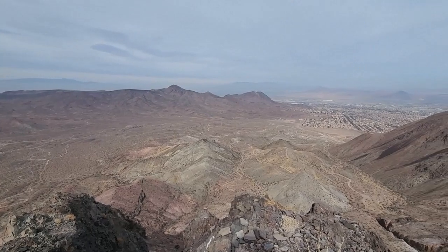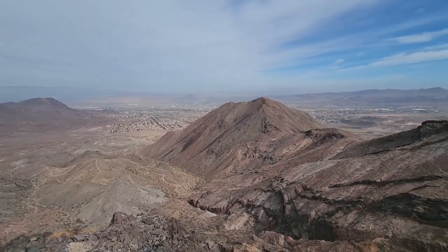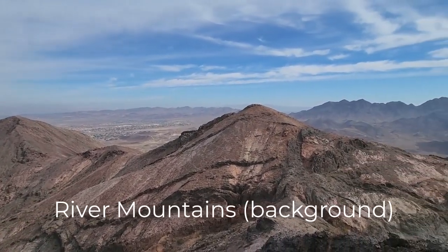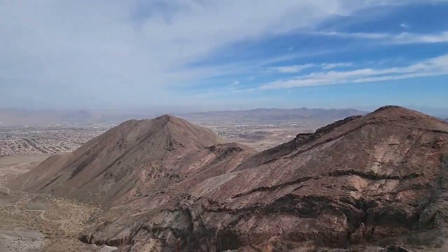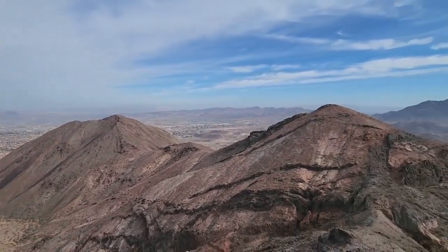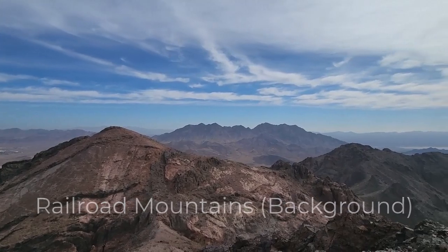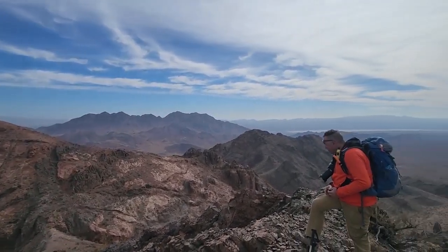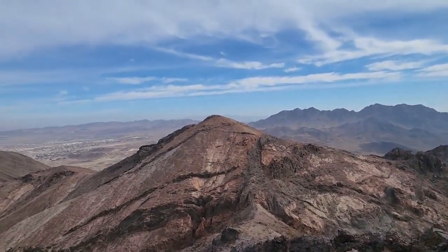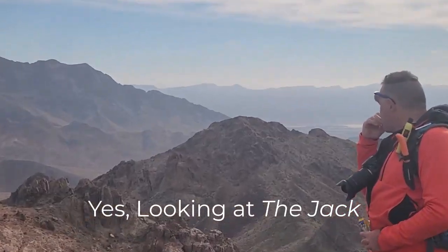Okay, first the 360-degree view from White Gold, where we're standing. And you see the Queen over there. There's the King, Las Vegas in the background. If this is indeed White Gold, then that is the Queen. And the Jack is beyond. It might actually be over here.